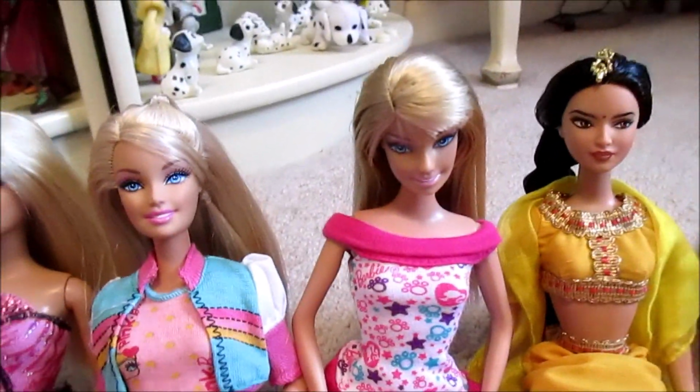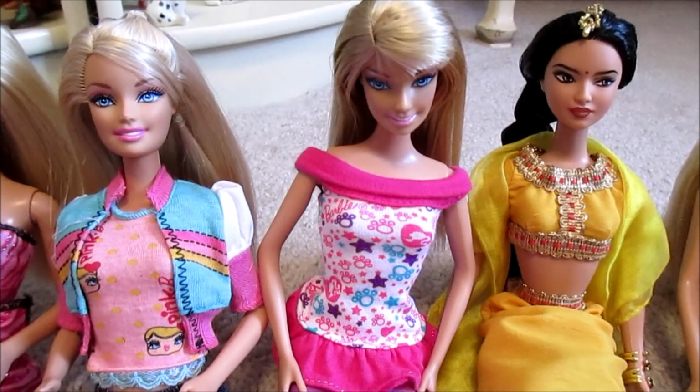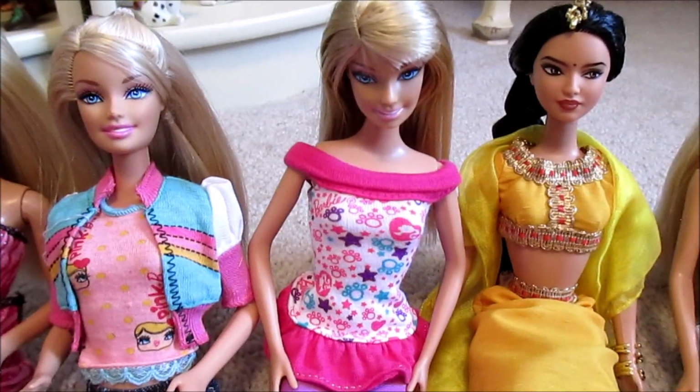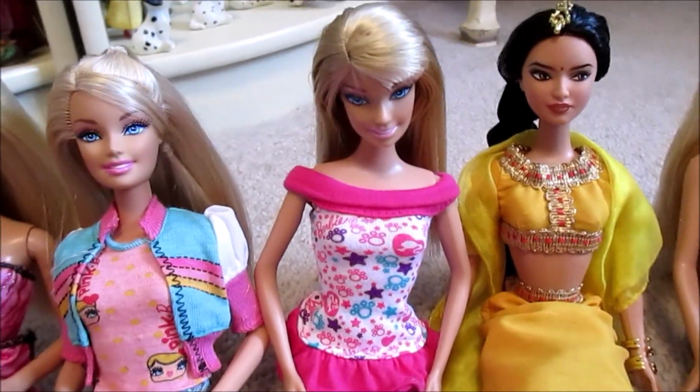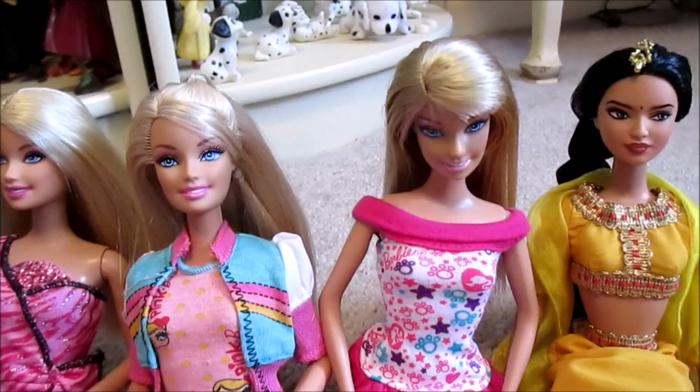And this is Strollin' Pups Barbie. We got her from the Barbie bunch with She Said Yes Barbie. She's cool because I guess I have a fondness for these pet-themed dolls because they're the kind of thing as a kid I would have really liked.